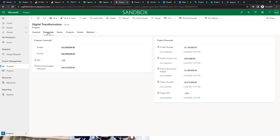So while each project has a spend, at a program level, we've got a budget of $22 million. We're going to see $45 million in revenue recognition. We're going to have a solid ROI behind that, how much remaining budget we have based on what's spent from our ERP system. And then we can have more detailed financials here in terms of what the budgets on the projects, the actuals, the ROI on different projects we have.